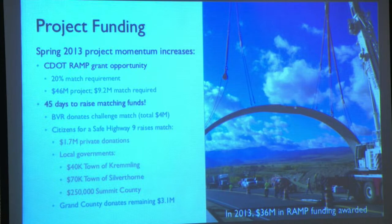So they issued this challenge grant, and a local citizens group called the Citizens for a Safe Highway 9 convened and came together, and they succeeded in raising the rest of this match amount in 45 days to meet that grant application deadline. I know, it's almost insane. So they were very successful in reaching out to private donors, everything from $5 donors from across the country to really large donors. They also reached out to local governments, towns contributed money, Summit County, the project's not in Summit County, but Summit County contributed money because their people drive through there all the time, right?